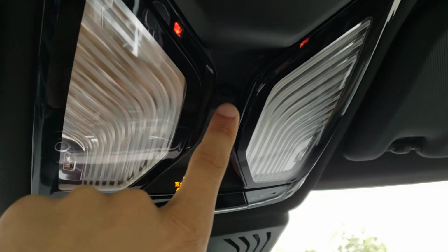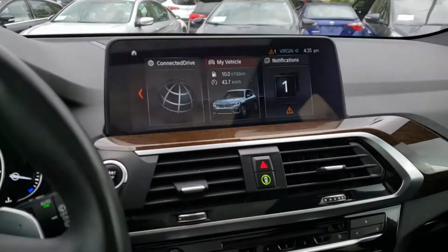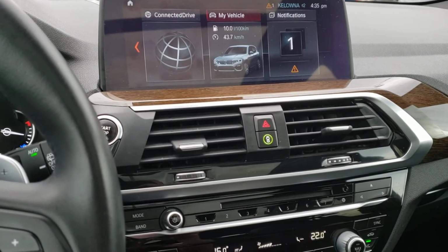And finally, you've got the controls for your massive panoramic roof. That is a gorgeous glass roof, lets in tons of light into the cabin, and of course you can open that up and let in lots of airflow as well. So that concludes the features up front. Let's go ahead and hop in back and take a look at some of the features in the rear of this vehicle.